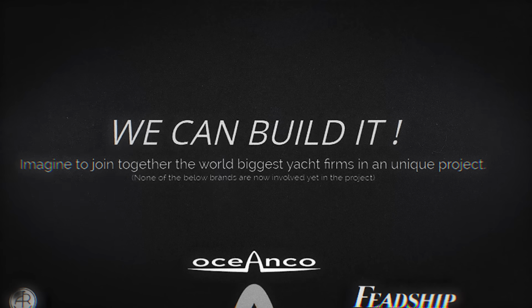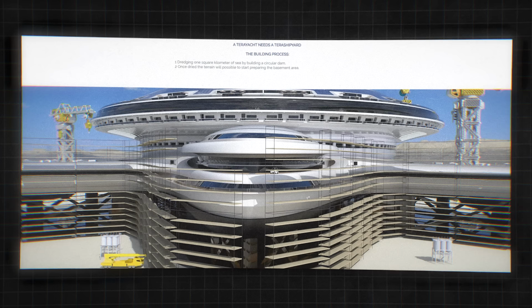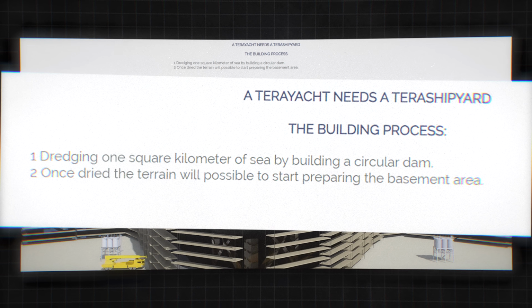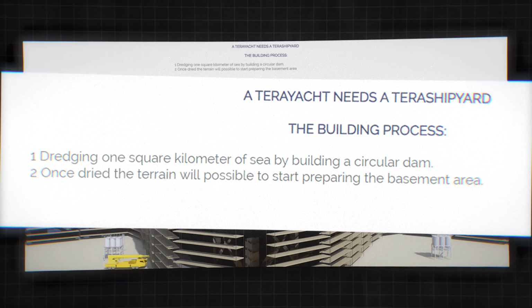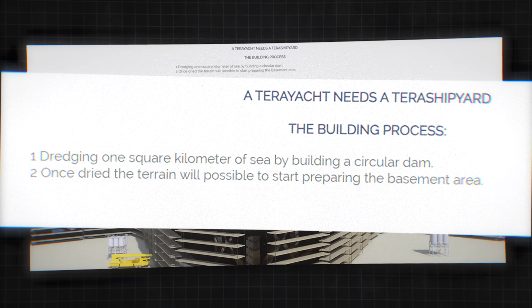Oh, that's unfortunate. On their website, they have these bizarre renders of a dry dock in the middle of the sea? No, that can't be right. We're missing something. Let's see what they have to say about it. The building process. 1. Dredging 1 square kilometer of sea by building a circular dam. 2. Once dried, the terrain will possible to start preparing the basement area?